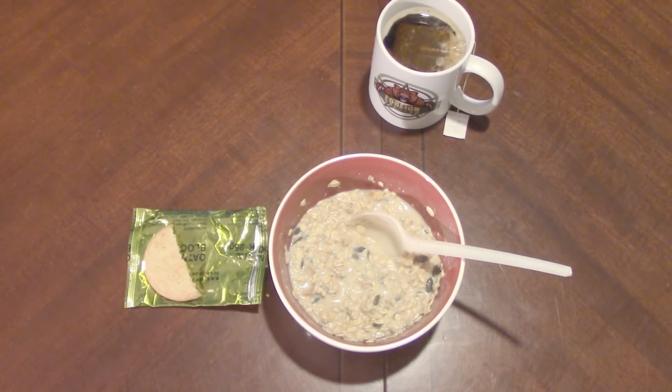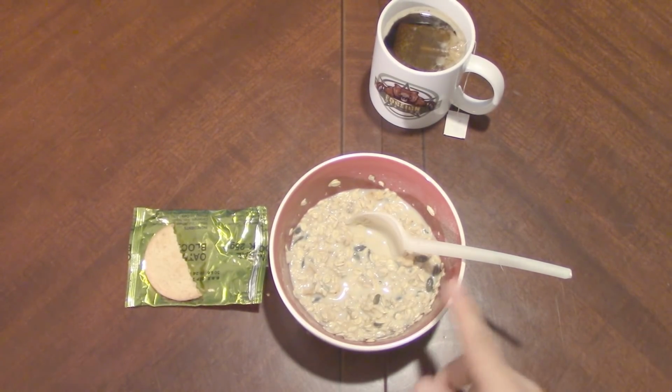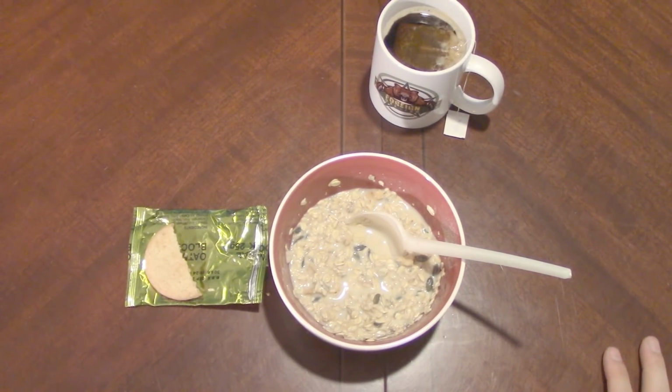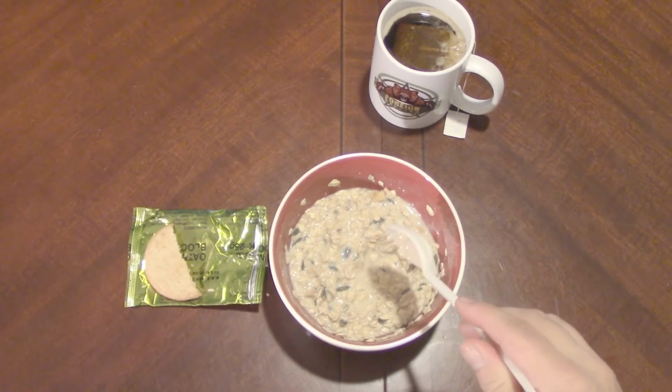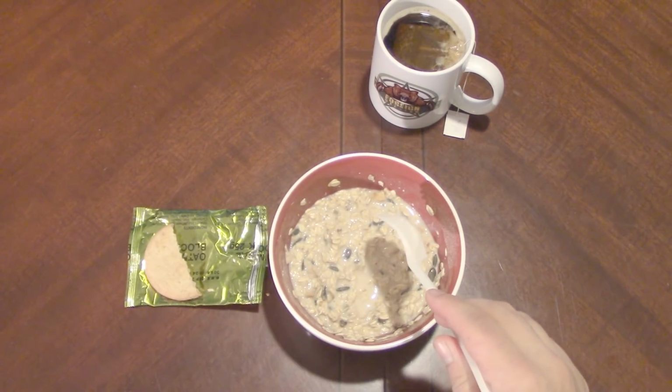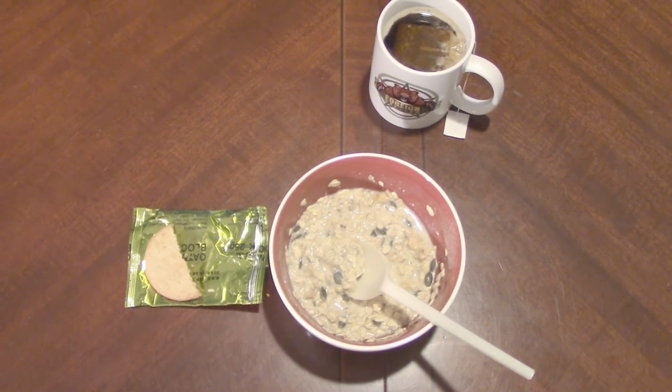That's nice. Very nice. Bit of a chew, though. I think in the past I've added a little bit of sugar to a couple of the mueslis I've had. This really doesn't need it. Definitely nice and has a nice, not a crunch, but it has that sort of chew that you know it's still fresh.